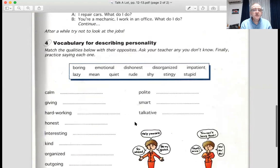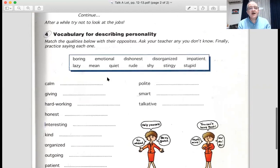And I want you to look at these words. We're going to talk about personalities, and these are personality words. Now, if these are difficult, I want you to get a dictionary. You're on the internet, just get your online dictionary and type these in. Boring, that's tsumaranai, taikutsu. Emotional, that's kanjoteki. Dishonest, I forgot the Japanese. Okay, it means you lie and you cheat, okay?